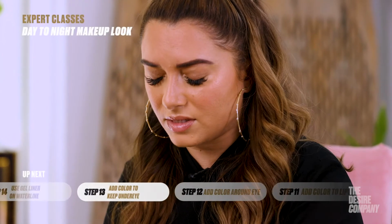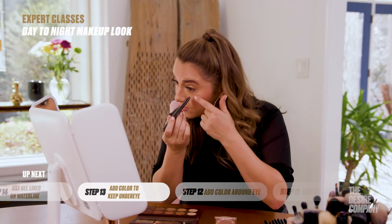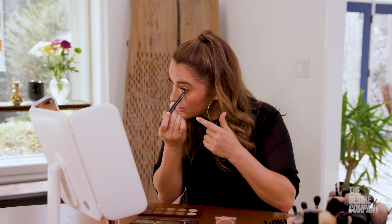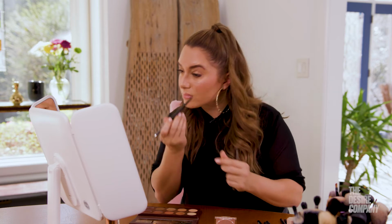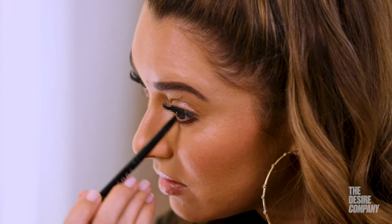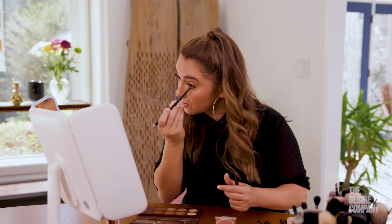Next step, this one, it's called Coco. So it's a rich brown. And I'm gonna just put a little bit underneath the eye, giving it that drama. I'm gonna go in with this Marc Jacobs little sharp, tight eye tool. Smudge it out a little bit. You can use your finger too if you want. I'm a fan of fingers, obviously.